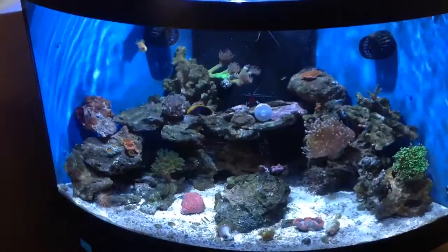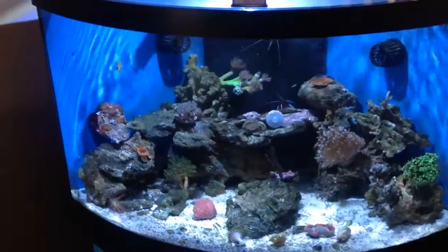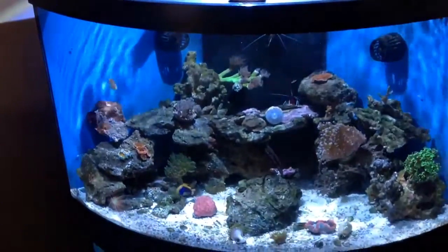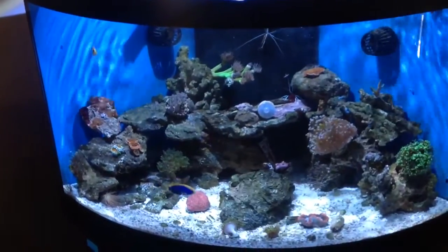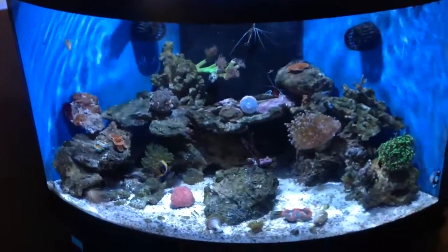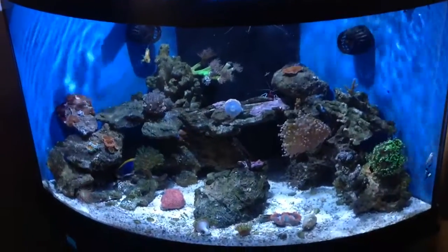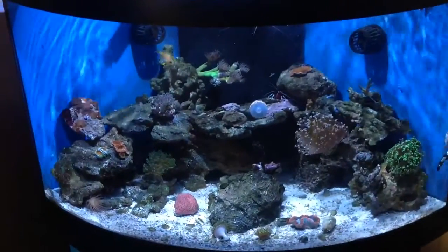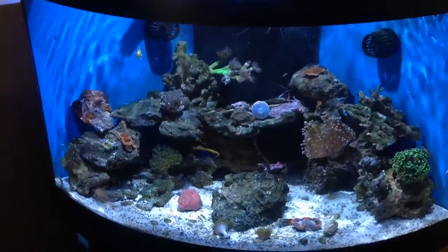I tested a couple fish with the holding cell to see how they did, and the Banggai did very well. Didn't have any ich on them, so the main tank was ready. Sorry about the focus, but the main tank was ready to add the fish. So I had a couple fish. I did lose my coral croucher from the nitrite in my quarantine tank. It was too high. The fish were breathing hard, so again, had issues with that.